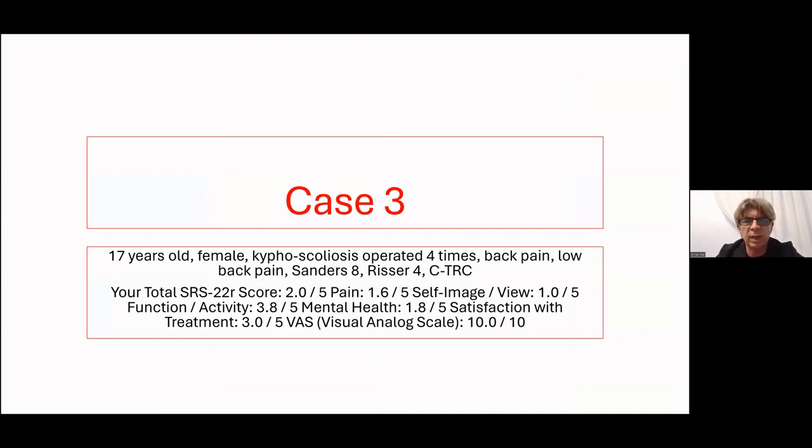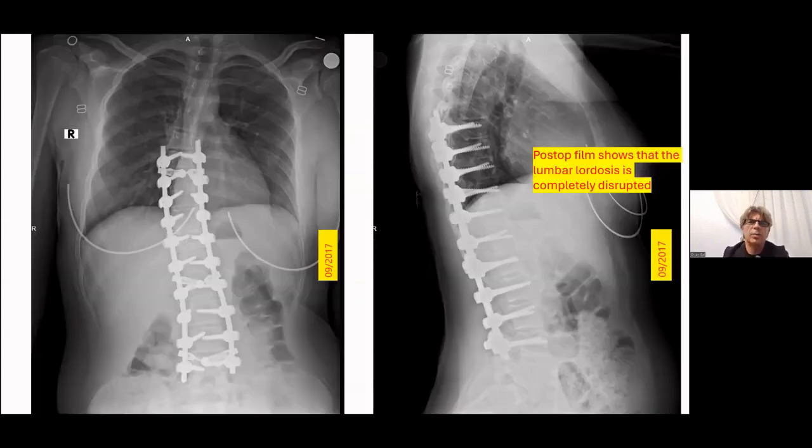a 17 year old female. She has been operated on for kyphoscoliosis 4 times. She has low back pain and Sanders 8, Risser 4, and closed triradiate cartilage. But we do not have X-rays for the index surgery because she was operated on in another center. But we can see in the post-op film that the lumbar lordosis is completely disrupted here.